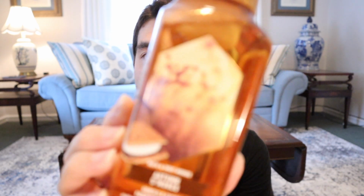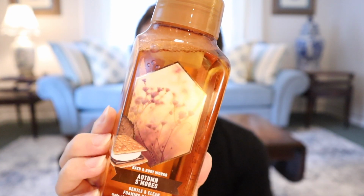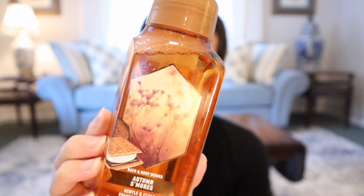So Autumn S'mores right here is in the Gentle and Clean version. This is crisp apple, gooey marshmallow, and cinnamon spice. I just used this one. It's pretty delicious. It's your usual traditional BBW graham cracker note. It has a sort of crumbly feel to it. Sometimes the graham cracker notes in a lot of home fragrance or body care smell slightly stale, almost like feet, and we get that same graham crackery note in this, but I still enjoy that.